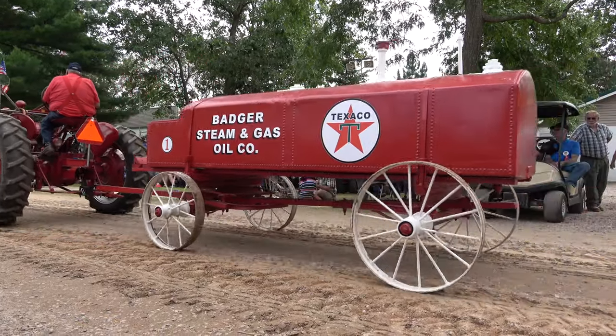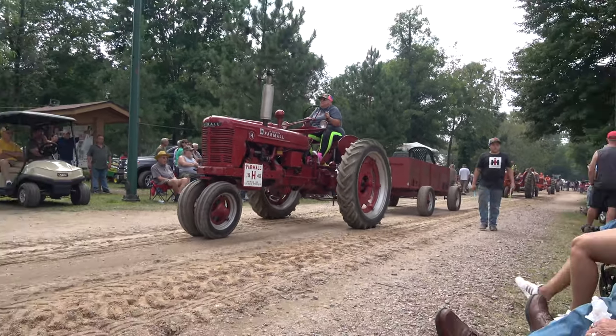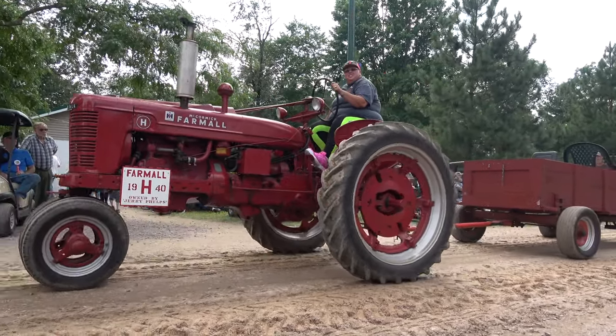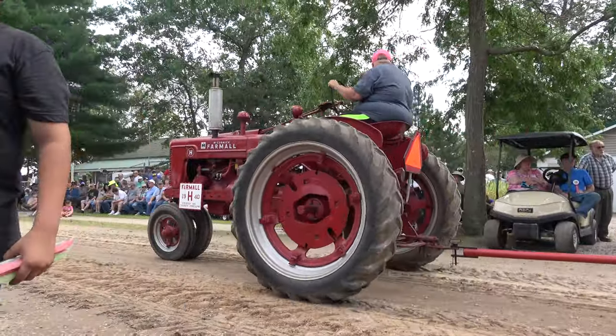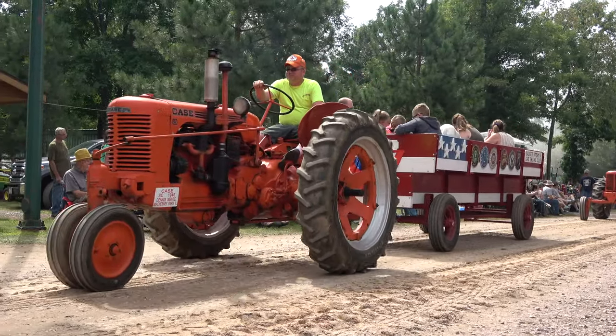Case SC, 1946. Okay. But the driver's from McChesney Park, Illinois, and the owner, too. Oh, well, give our sympathies. Anyway, it's a darn nice tractor, and I like your hat. That matches the tractor very well.